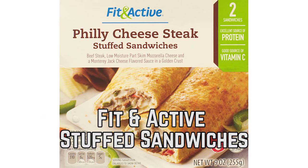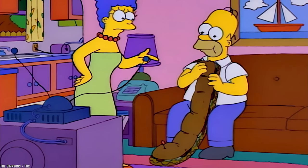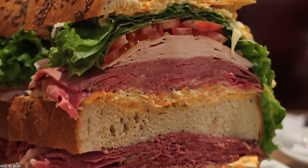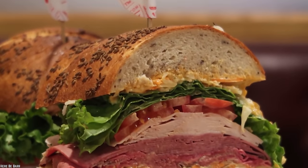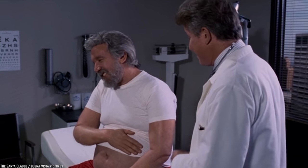Fit and Active stuffed sandwiches. When hearing the words stuffed sandwiches, most of us will conjure up thoughts of massive sandwiches overstuffed with meat, cheese, and all the fixings. In fact, one would think that after eating something called a stuffed sandwich, you would also be, well, stuffed yourself. How dare you make such an assumption?